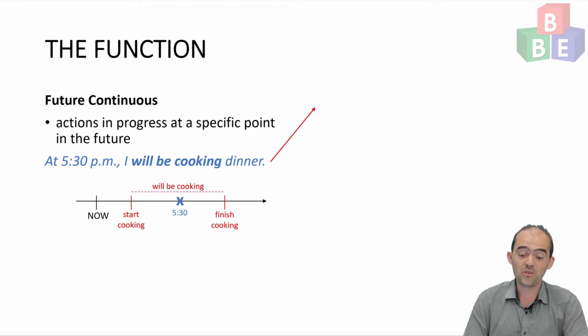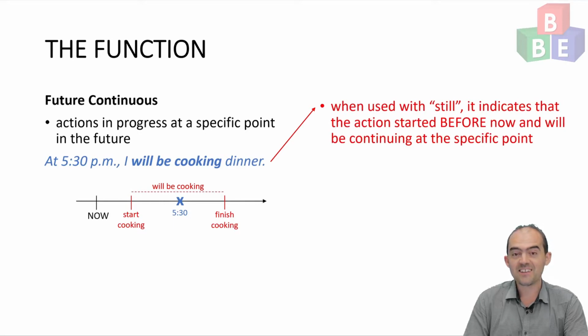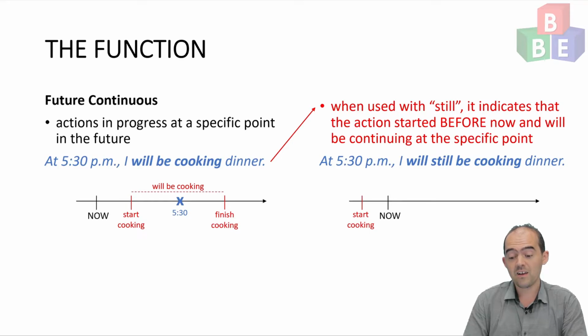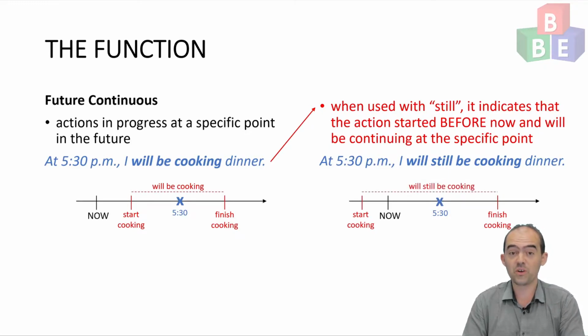We can also use the word still to indicate that the action started before now and will be continuing at the specific point that I mentioned. For example, at 5:30 p.m. I will still be cooking dinner. Means that if this is now, I started cooking before now, and I will finish cooking after now. And at 5:30 p.m., which is also after now, I will still be cooking.